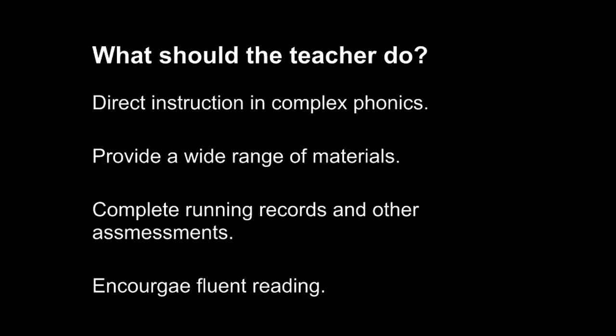So what does the teacher do? Direct instruction in complex phonics. Notice a pattern here? What do I keep hitting? And a lot of direct instruction. But that doesn't mean this form of direct instruction with me just sitting up here. That could mean giving them an activity that has a very specific clear-cut goal that you watch and do. There's a lot of fun phonics activities that one can do in the classroom.